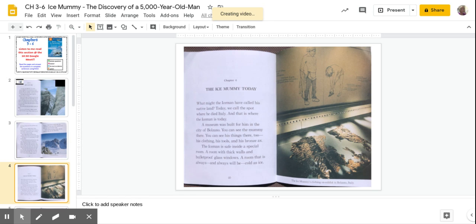The Iceman is safe inside a special room, a room with thick walls and bulletproof glass windows, a room that is always and always will be cold as ice. The caption says, "The Ice Mummy's clothing on exhibit in Bolzano, Italy."